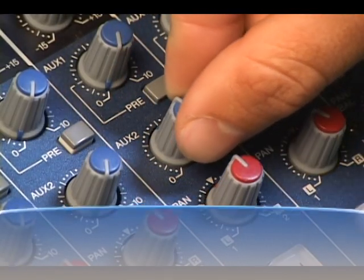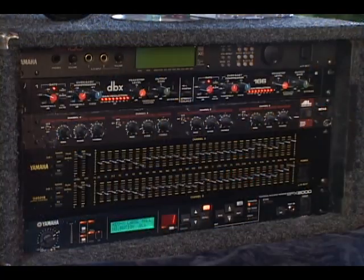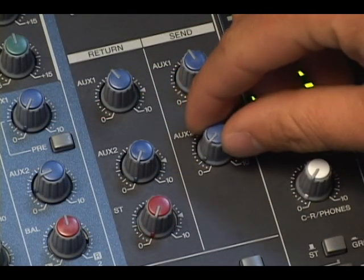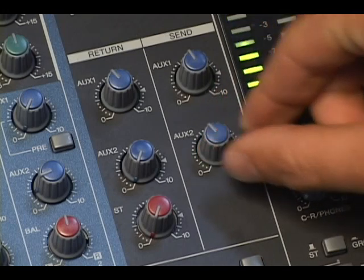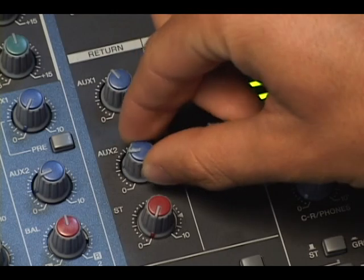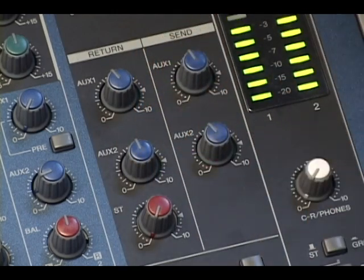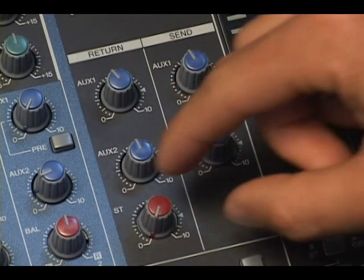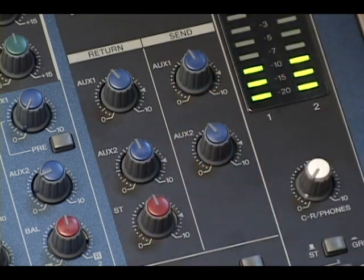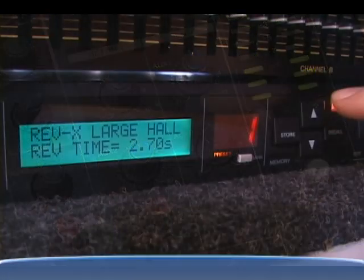Aux 2 here is set to post fade, so this is a bus you'd normally use for the external effects processor. Again, the aux 2 send control governs the strength of signal going into the effects processor, and aux 2 return the strength of affected signal coming back to be added into the main mix. Finally, this knob here marked ST governs the level of aux 1 and 2 that you want going into the main stereo mix, i.e. your out front sound.